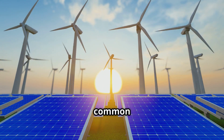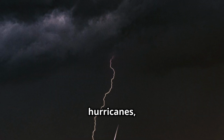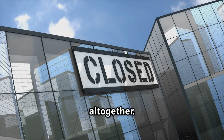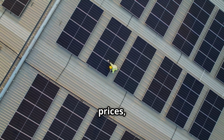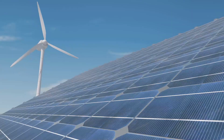This is especially common in jurisdictions where extreme weather risks, like wildfires, hurricanes, or hail, have made traditional insurance coverage prohibitively expensive or unavailable altogether. In some parts of the United States, solar projects have struggled to find hail coverage at reasonable prices, despite the rising frequency and severity of hailstorms.